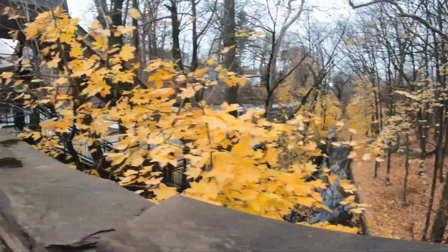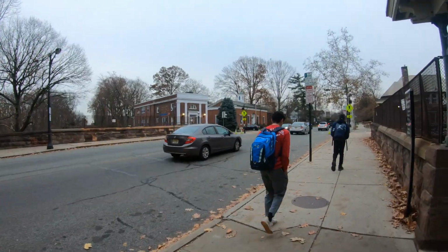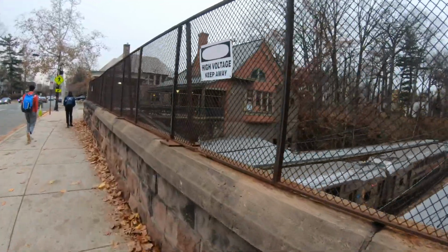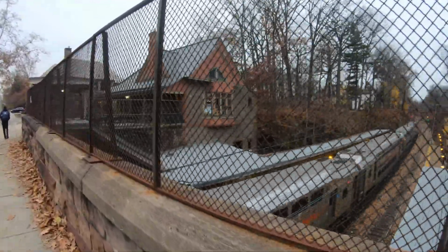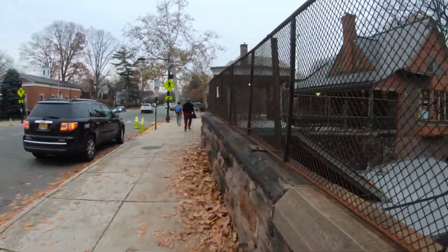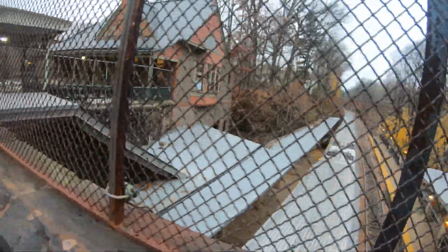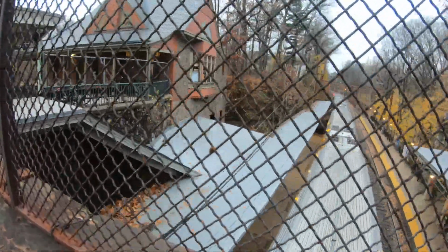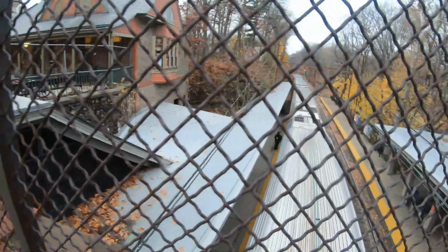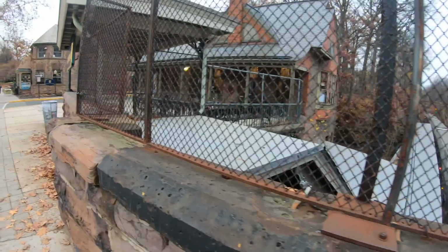There's that stream. More. There's the post office for Glen Ridge. Very nice suburb. You can see the station house through the fence. I think she made that train. There's another guy. Let's see, can he make it? People really cut it close here in Glen Ridge. I'm gonna catch the next train, which leaves in like a half hour, and he did make it. Wow. These people are good. They really time it perfectly.